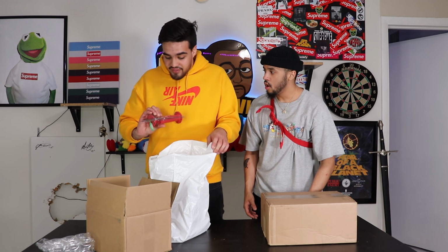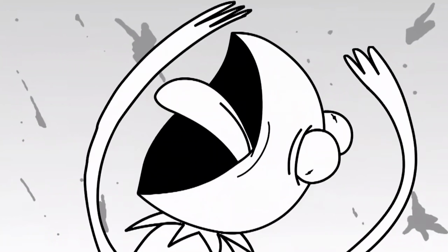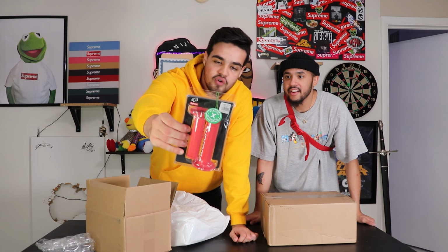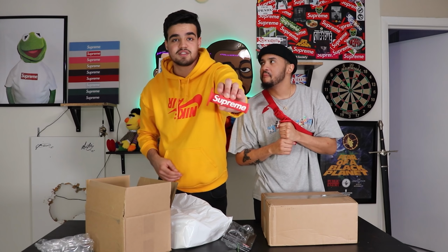These are the Supreme Fox Racing Moto Hand Grip Red. These are the motorcycle grips from Supreme. This came out really beat up though, StockX. Like, yo, what's up with that? Really, really cool, very, very simple. It's red and it says Supreme right there. It looks like a butt plug.